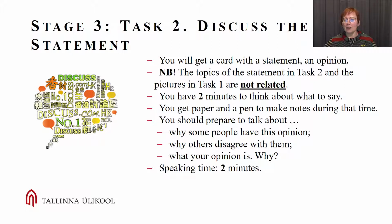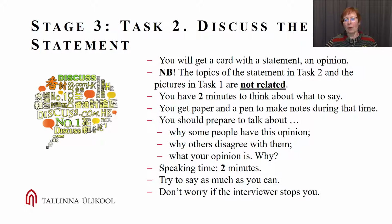Again, the expected speaking time is 2 minutes. Try to say as much as you can. Show off your ability to speak English. Do not worry about your opinion. It is your language that is assessed. How you say things rather than what you are saying here. Also, don't worry if the interviewer stops you. She has to do so once 2 minutes have elapsed.